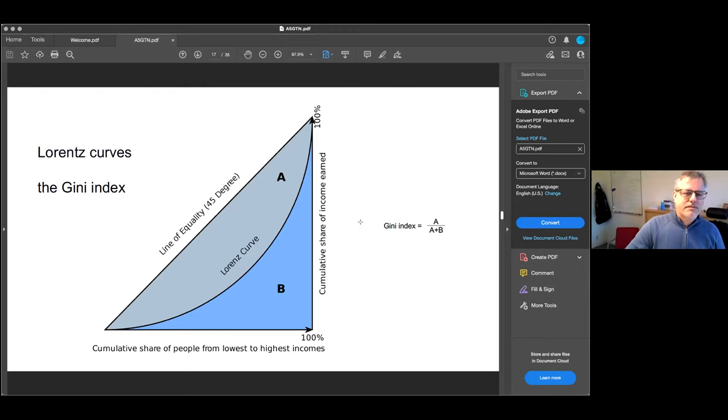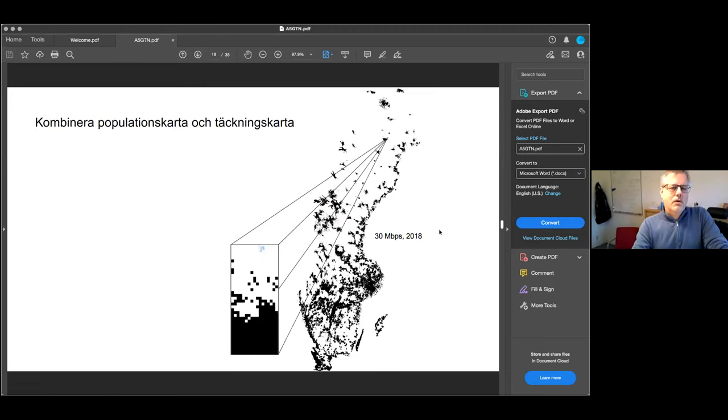And in the opposite, if it's very unequal, this Lorenz curve is extremely convex and it moves more to the lower right corner, and this area A becomes really large, and this Gini index will be 1, right? So a low Gini index is desirable, right? It's an equality.